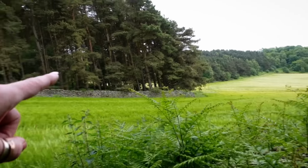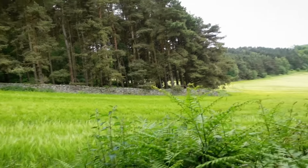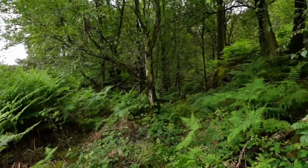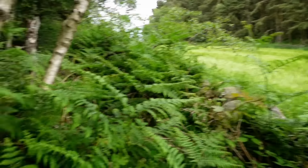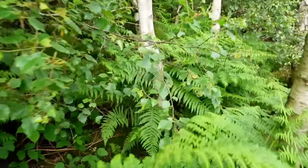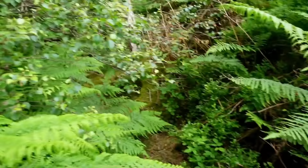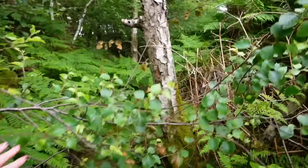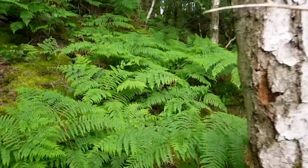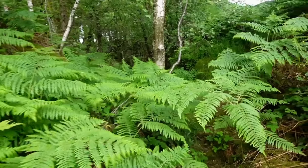So we walked up there earlier, but I didn't want to cross the farmer's field. So basically we've cut through the ancient woodland instead, which was not easy, but I don't think this is the path, but I do think the stone circle is in this direction. So we're going to just force our way through the woodland.